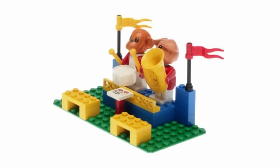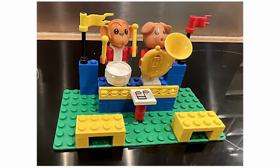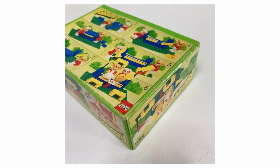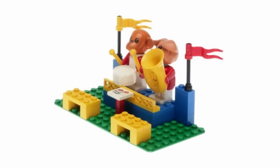But picture this: a whimsical world inhabited by these charming creatures, a bit like something you'd imagine Hunter S. Thompson might have just conjured up while under the influence of something. Let's just say something. But the real gem in this lineup is the Fabu Land Big Band set, a musical extravaganza starring none other than Peter Pig and Gabriel Gorilla.